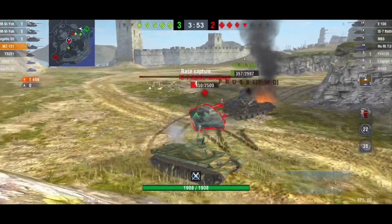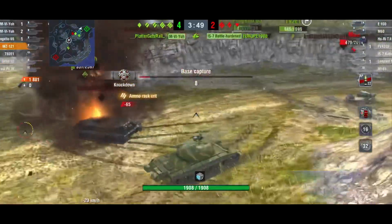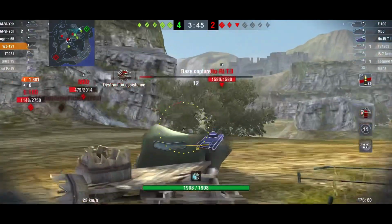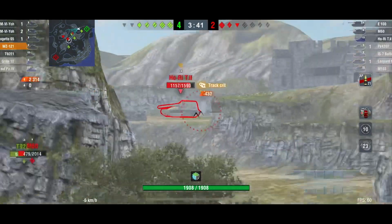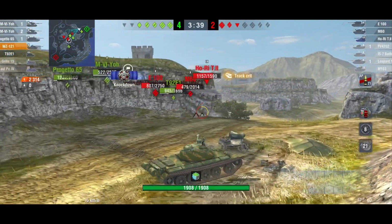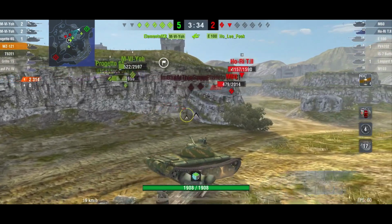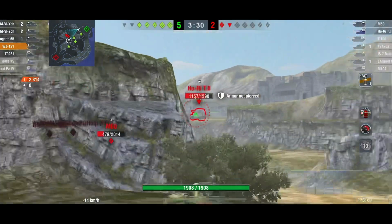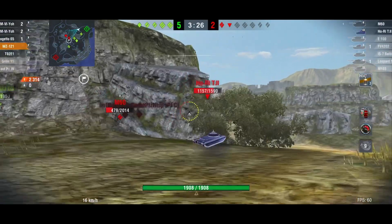It's very, very capable. I still like, in my own personal opinion, the M60 better, but unfortunately that is a premium tank. But yeah, I would have to say this is definitely a medium tank that is up there, very capable. It's got pretty good maneuverability. The gun feels pretty good. The aim time's pretty quick, and the accuracy really doesn't seem that hard.